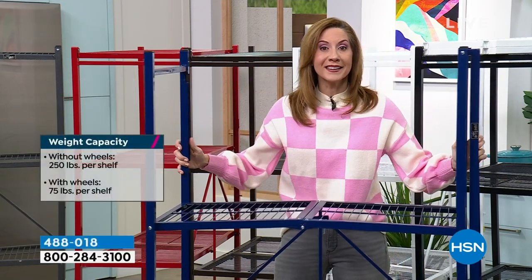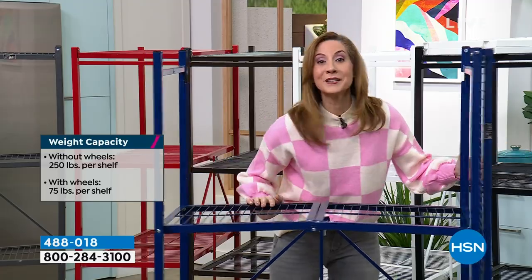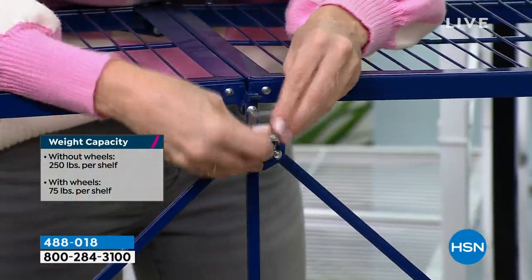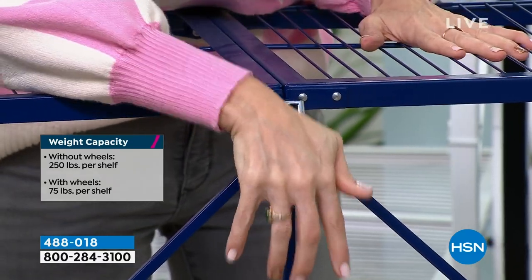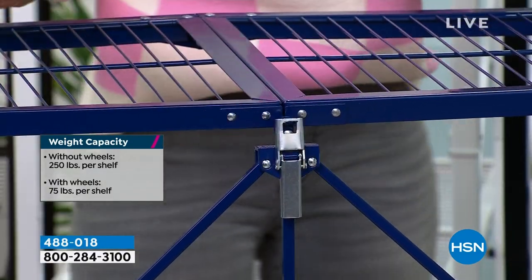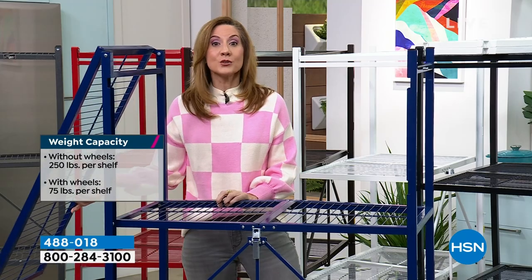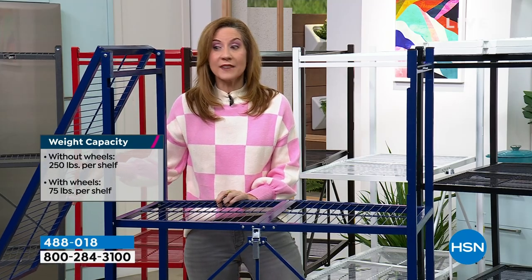And this is your assembly. You don't have to wait for anyone to do that, right? And then it locks into place. And this is what I really love, because listen to this. This is how you know, you can hear it. That's what allows this to hold up to 1,000 pounds, and why we're getting those 3,000 perfect five-star reviews.